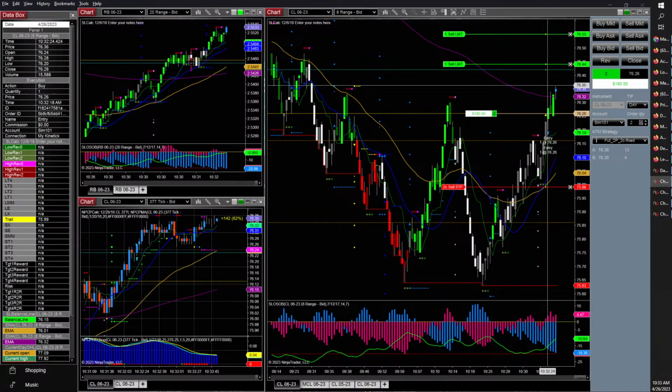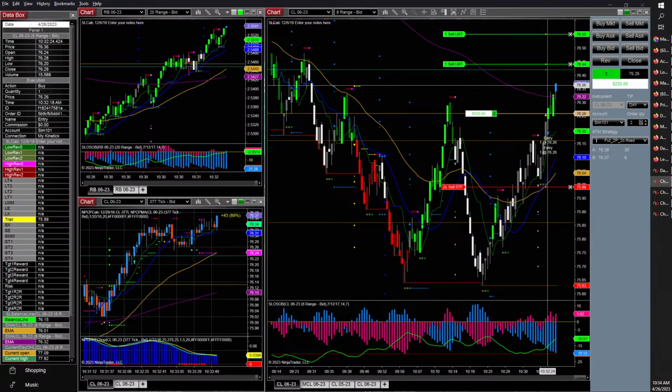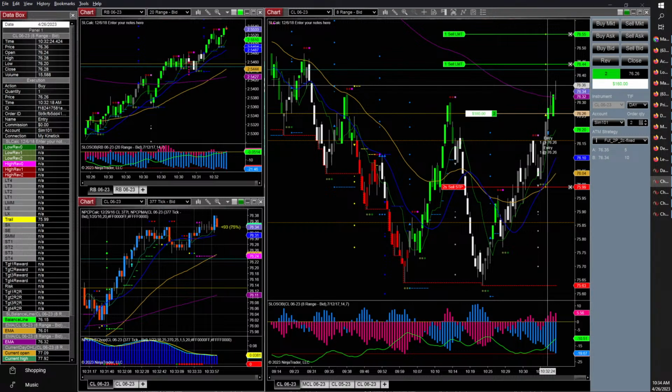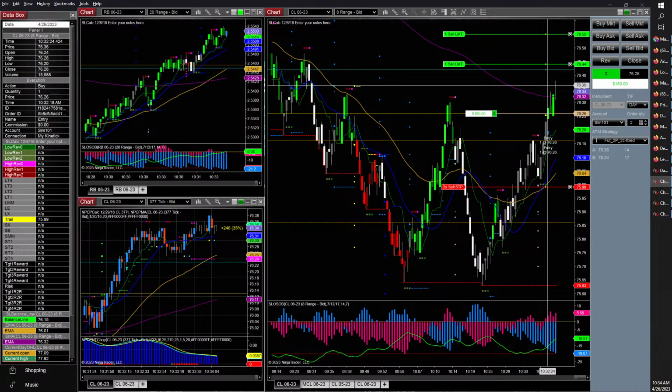We can close this bar up. This bar closes up, we've got a real good chance on this trade. Still not sure it wants to pull away from the 200 EMA.